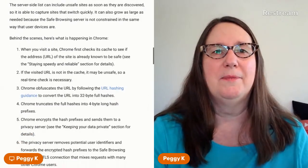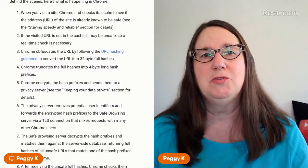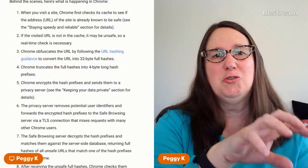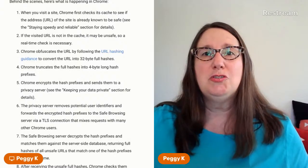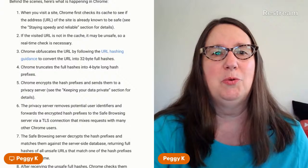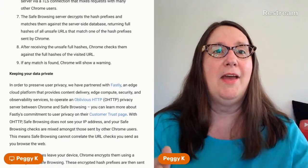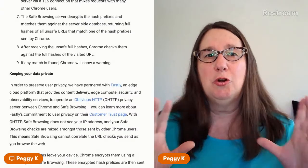I'll just say really quickly, this is what's happening when you visit a site. Chrome checks its cache to see if it's already known to be safe. If it's not in the cache, the URL is hashed and encrypted. This is partially truncated. This truncated hash goes to the Fastly server. That strips away your IP address. It then goes to Google. It checks it against the database for potential matches. It comes back through Chrome. If there is a partial match in the server-side database, it goes back to Chrome and says there may be a problem. And then after receiving the unsafe hashes, Chrome checks them against the full hashes of the visited URL. And if there's a complete match, Chrome shows a warning.